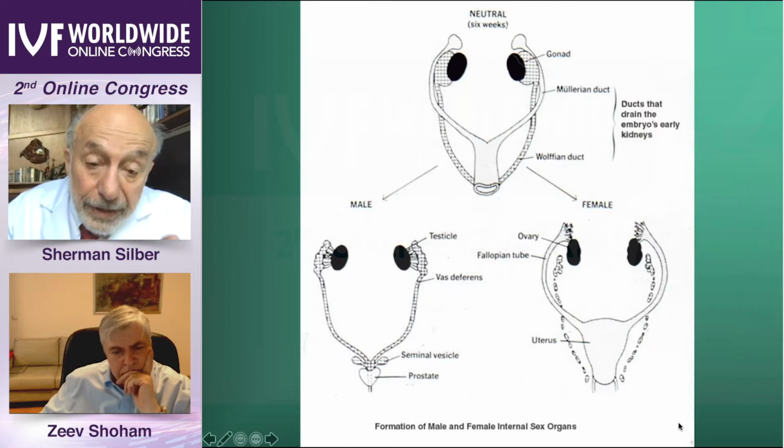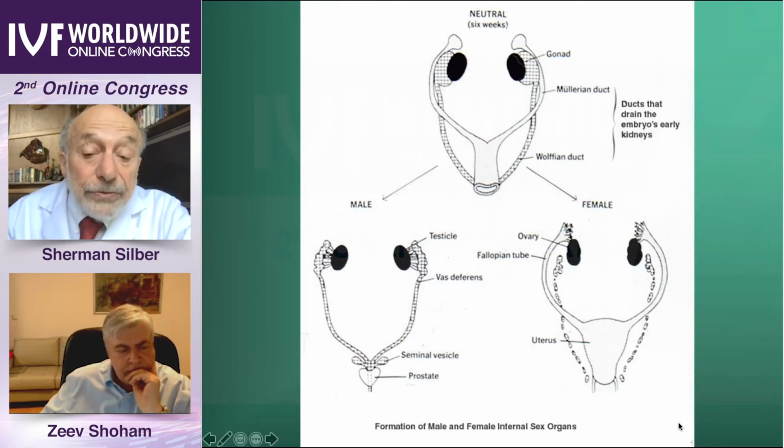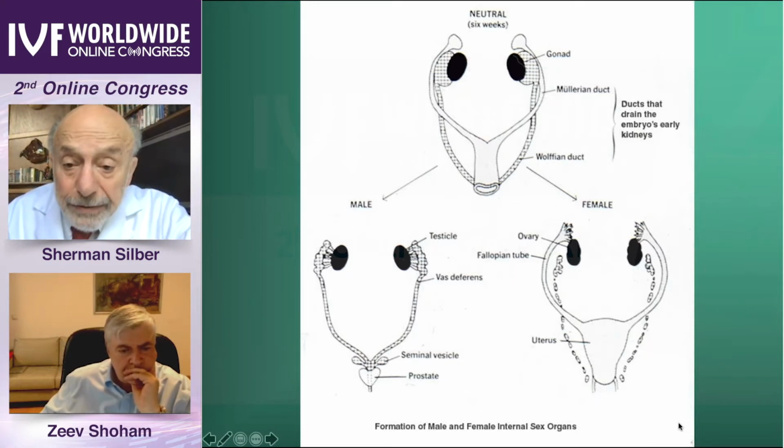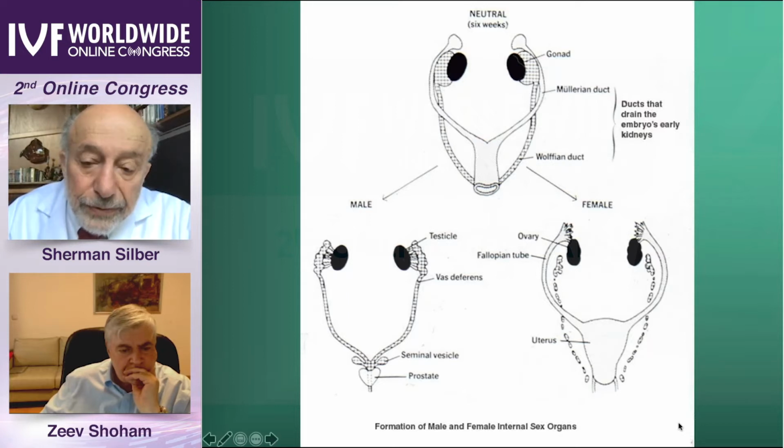And the testis, if it becomes a testis, secretes Mullerian inhibiting factor that causes Mullerian ducts to regress. And you'll see every male has Mullerian duct remnants, and I'll show you that in a minute. And in the female, the Mullerian ducts develop into the uterus and upper vagina and fallopian tubes, but without testosterone secretion, the Wolffian ducts just degenerate.